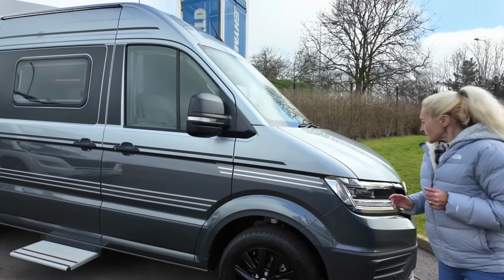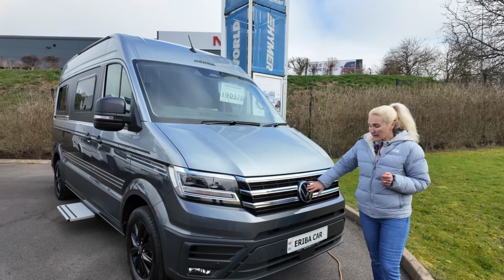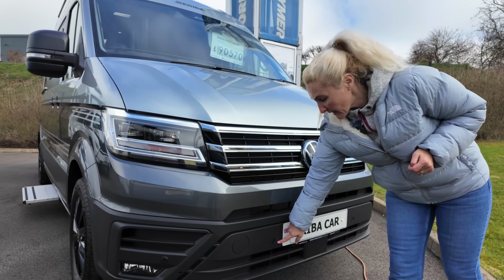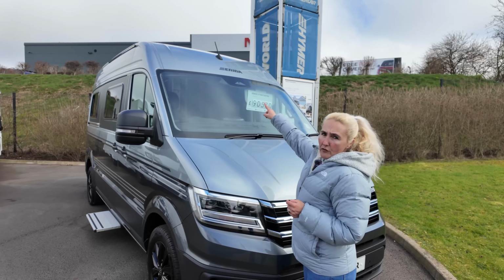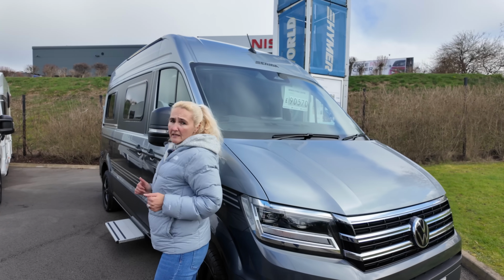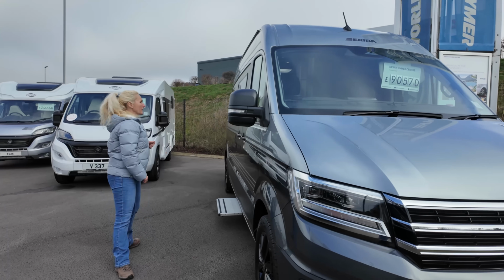Right, so starting at the front, it has got a beautiful VW front end, the big VW badge. This one here has got the front parking sensors, as we can see, Eriba up there on the top. And then coming down, so the wing mirrors, these are quite nicely integrated because it's not an overly wide vehicle. The VW black alloy wheels.